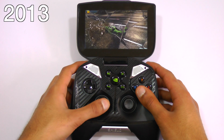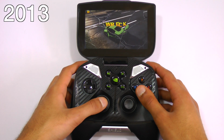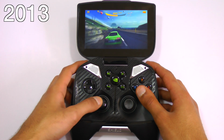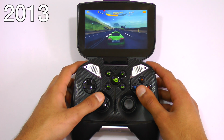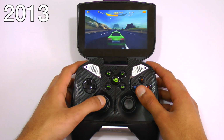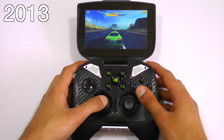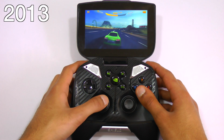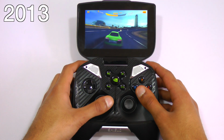Firstly, it plays Android games very well. It's still probably got the most powerful internals of any Android device today, and it can run pretty much everything super smooth. On top of that, it's got Game Stream. Game Stream means that if you've got a GTX-based PC, you can stream your PC games and play them anywhere in the world, providing you have Wi-Fi.